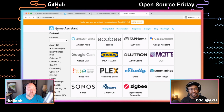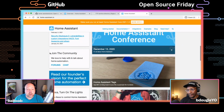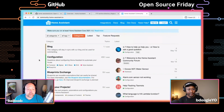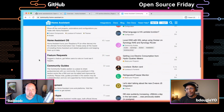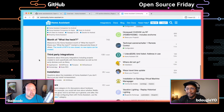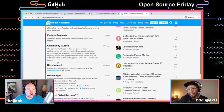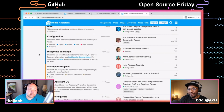So if you go to our website and you scroll down, there's the join the community card right here. And there's the forums and there's the chat. Both are really active. Some people prefer forums, some people prefer chat, so we have both available. If you look at the forums, there's third-party integrations, installations, hardware, mobile apps, community guides. There's a lot of stuff.